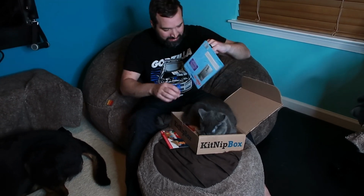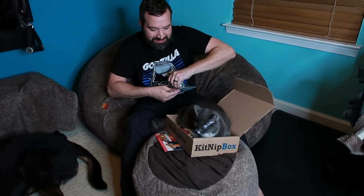If I can even get these tags open here. What is she getting into? Oh, she's chewing the paper. They put like plastic tags on this thing, and then they put more plastic tags on this thing. Oh, what is this? So it hangs over your door frame. Oh, this is gonna be fun.